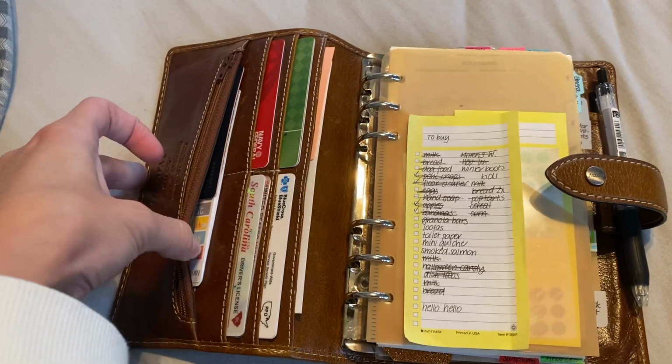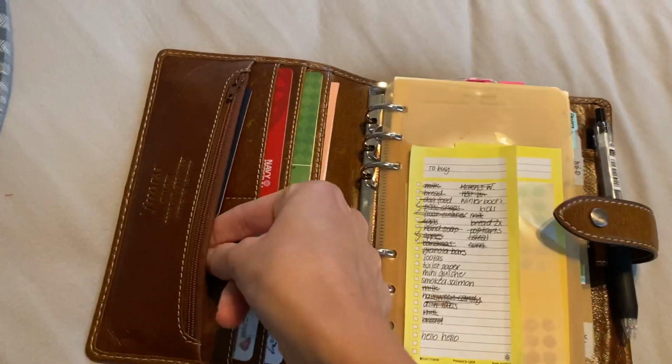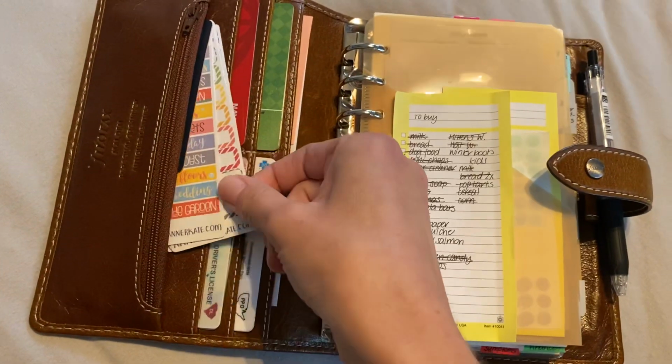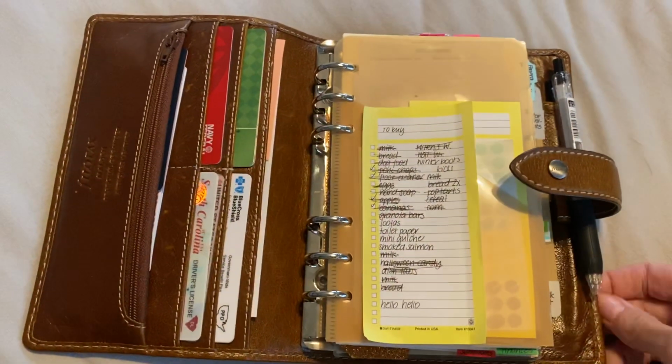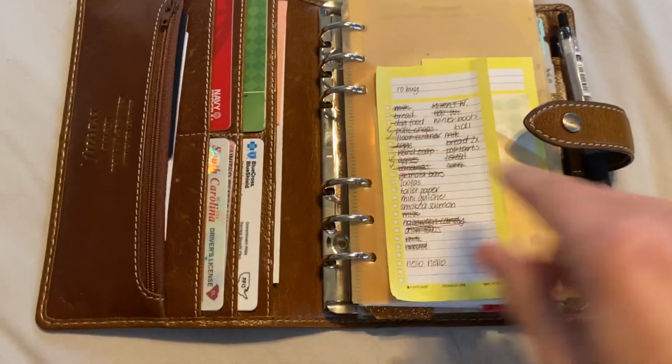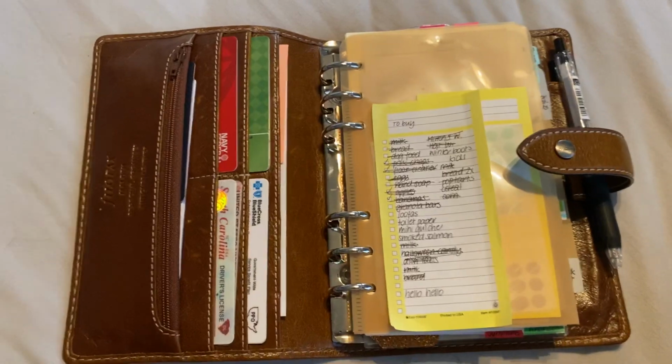Here I keep some planner samplers that Kate sends with her orders. I collected a few, so I stuck them in here because I used them in my food journal. And I just keep some stamps in here.